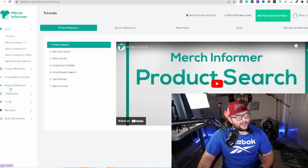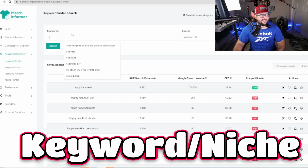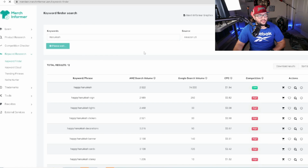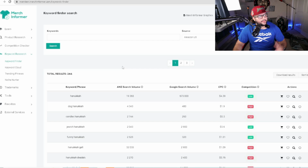Now what we're going to do is come over here to Keyword Research, and then come over here to Keyword Finder. There's Keyword Cloud, Trending Phrases, and Keyword Finder. We're going to use this. Now we're just going to type in the keyword that we've been using, so Hanukkah, and then you can hit search. What I typed in was just Hanukkah, the very general phrase.